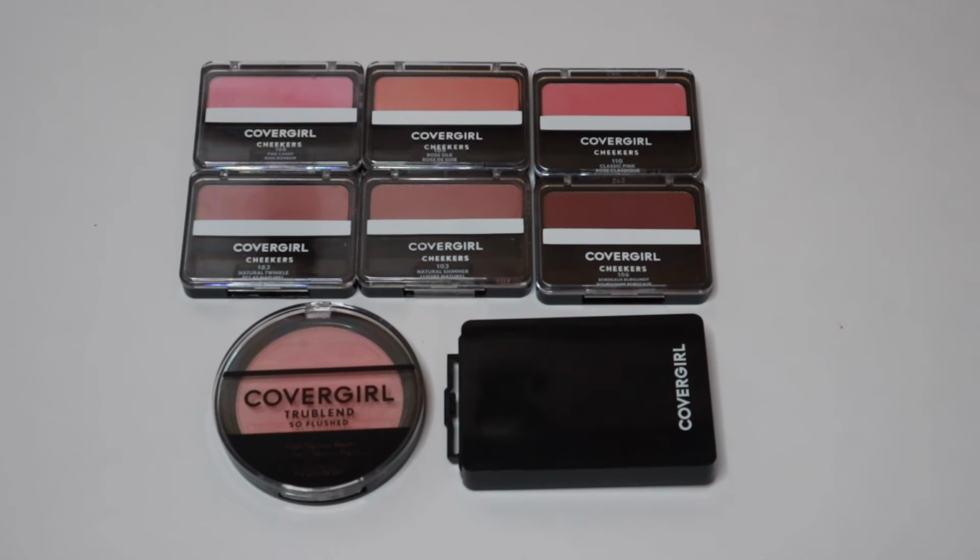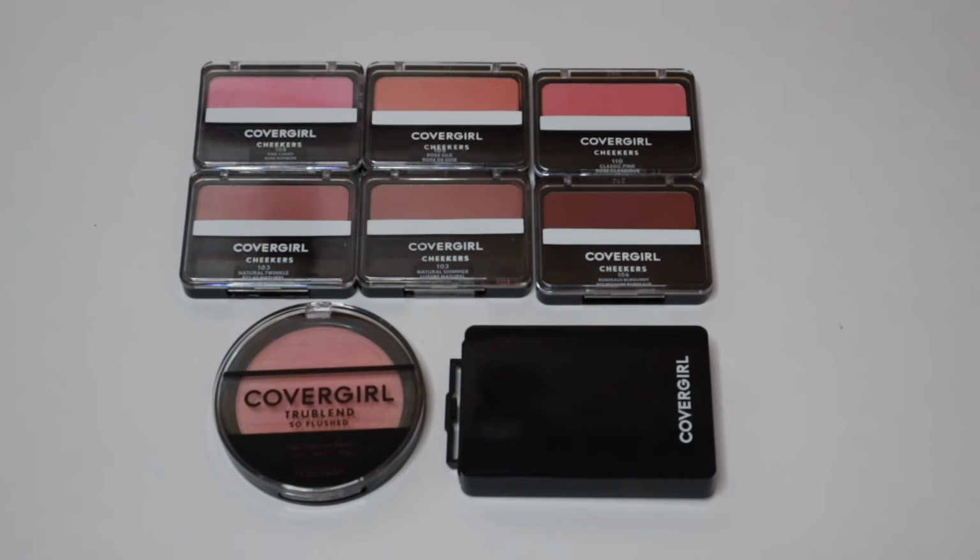Okay, next up are my CoverGirl blushes. I have 6 of the cheekers. I used to have every single shade, but I ended up decluttering some of them. They are probably the oldest blushes in my collection, so some of them just didn't perform the way they used to, so I did get rid of a lot of them. However, these were the 6 shades that I kept. I just thought these were really pretty.